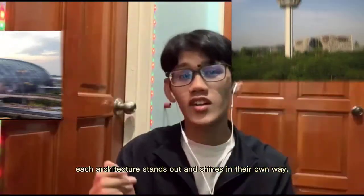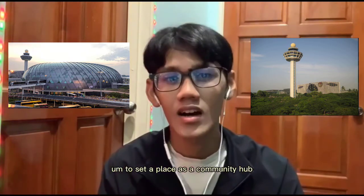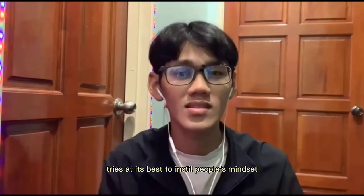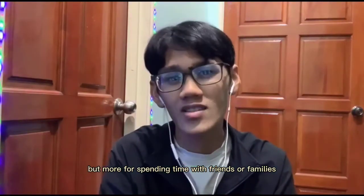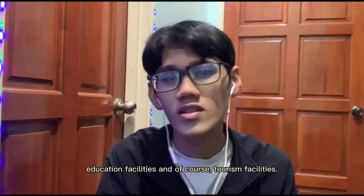To sum up, each architecture stands out and shines in its own way. As you can see, both airports have similar purposes in which the airport tries to set up a place as a community hub rather than simply a check-in and check-out point. This community hub tries its best to instill in people the mindset to travel there not just for traveling to other countries, but more for spending time with friends or family and leisure activities. This can be proved by their entertainment facilities, fitness facilities, education facilities, and of course, tourism facilities.